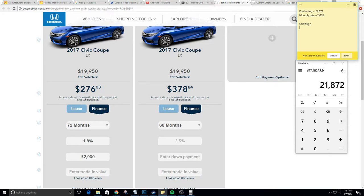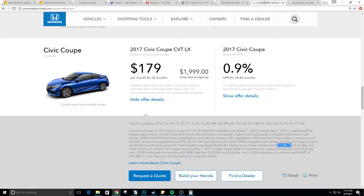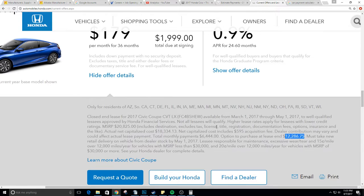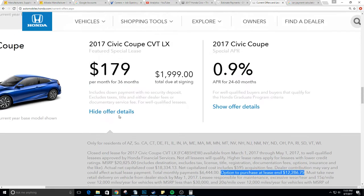Okay, leasing. We have a monthly rate of 179. So let's go to the lease. We have $2,000 down at 179 for 36 months or 3 years. What most people don't realize is that at the end of your lease, you can actually buy your vehicle. So option to purchase at lease end for $12,286. So what does that mean, and how does that sort of factor into all this?